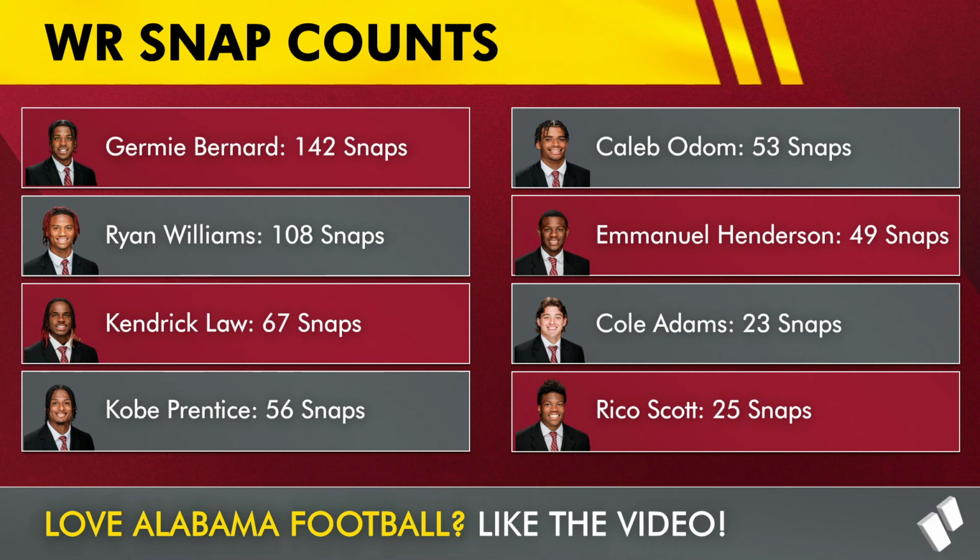Emmanuel Henderson, love seeing him getting some snaps, getting some opportunities. He had a nice catch and run against Wisconsin this weekend. And then Cole Adams, Rico Scott, also getting some activity for Alabama on the field as well.